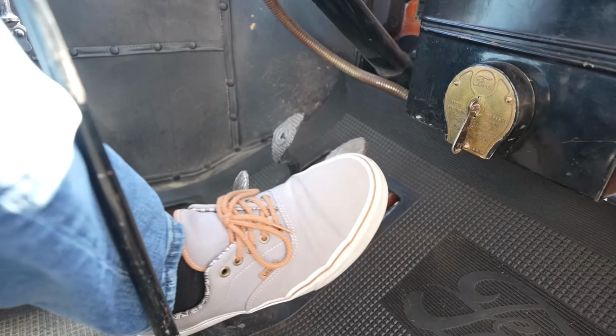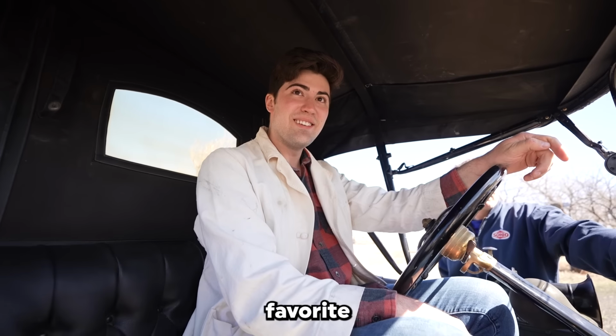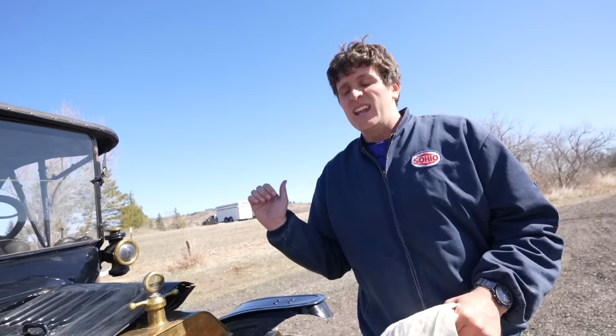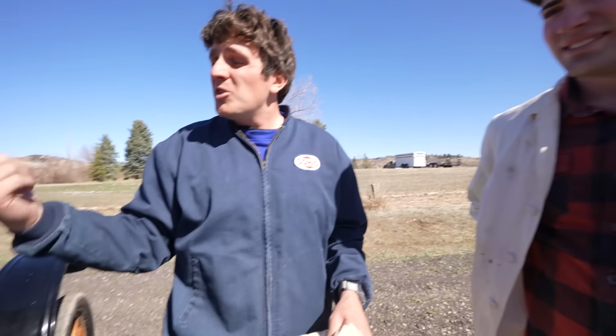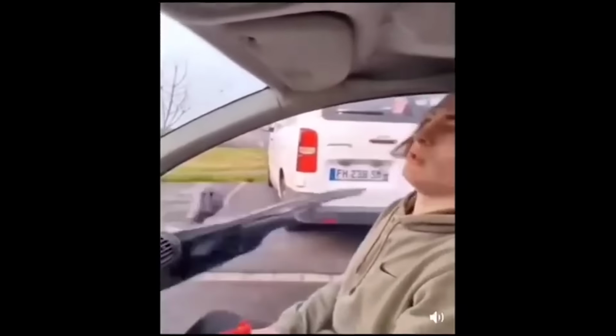This pedal is the brake. What? This is reverse. This is how you go backwards. My favorite feature about this car is there's about 1,000 ways it can kill you. If you do the starting procedure wrong, this will snap back and break your wrist. And if that doesn't kill you, the car doesn't have seatbelts. And if that doesn't kill you, the steering wheel will impale you through the chest, and there's just no way to stop that. And if that doesn't kill you, you can't even jump out because there's only one door. Henry Ford thought, why do you need two doors?